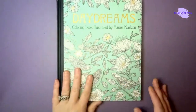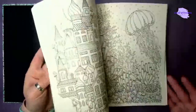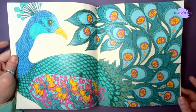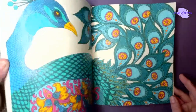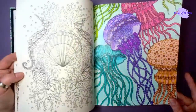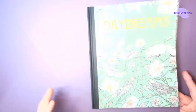And then I have Daydreams, Hannah Carlson. Let's see what's in here to share. Oh, I liked my peacock. I enjoyed doing my peacock. Did this one. Okay, that's it.